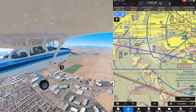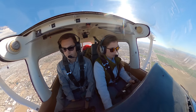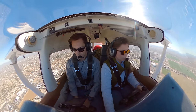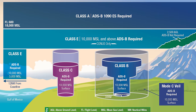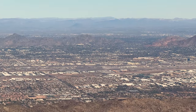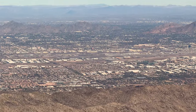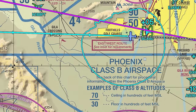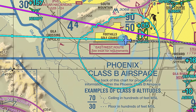80991, roger. That exchange with Phoenix Approach was a textbook flight following request, but it was not permission to enter the Bravo airspace. The Bravo is different than all other airspace associated with an airport. In order to enter it while flying VFR, we must hear the controller say to us with our call sign the words cleared into the Bravo airspace. Without hearing those words, we are not allowed to touch the Bravo. The controller didn't clear us in, so we'll stay under it for now.